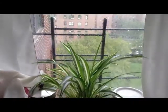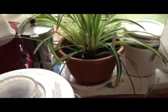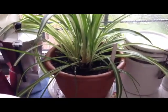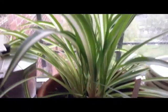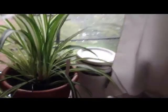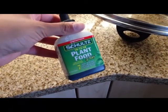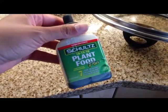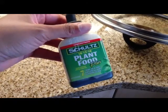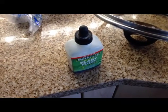Okay, so here we are in the kitchen, and here is my beautiful, beautiful spider plant. Again, I've been very bad in not getting time to separate these plants so that it has a little more room. But I also fed this with the plant food, and I will show you what that is now. I use this stuff, which was suggested to me by a friend who actually gave me the pothos. Scholl's Plant Food Plus. They say for indoor plants to put 4 drops per gallon. So I just took a quart container and I put 1 drop per quart.